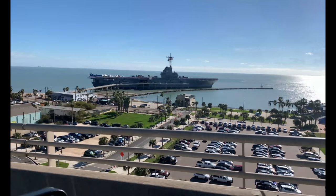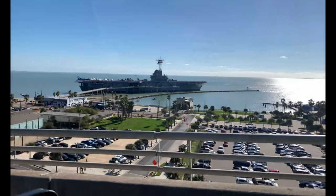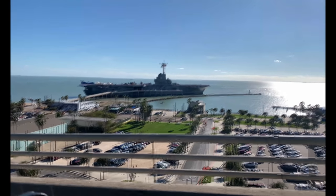Today we're going to the USS Lexington in Corpus Christi. This is an aircraft carrier from World War II. This was actually the second carrier named Lexington.